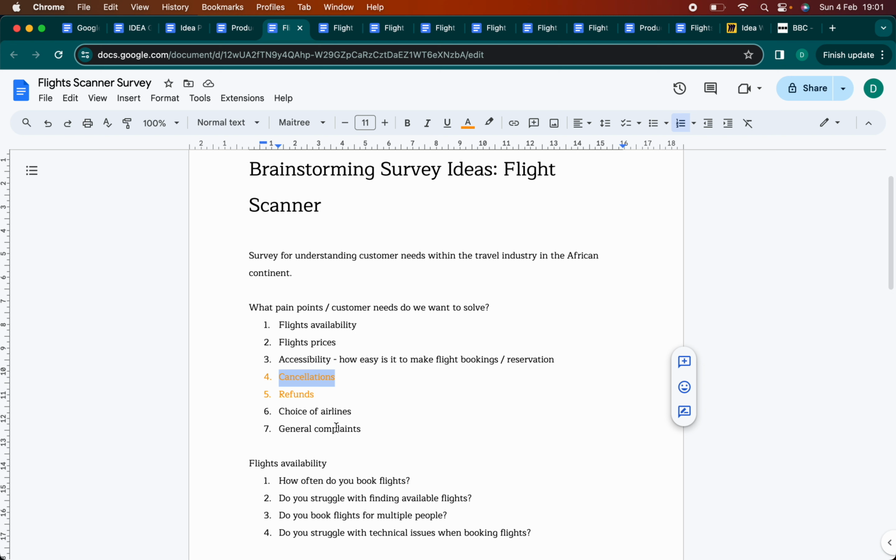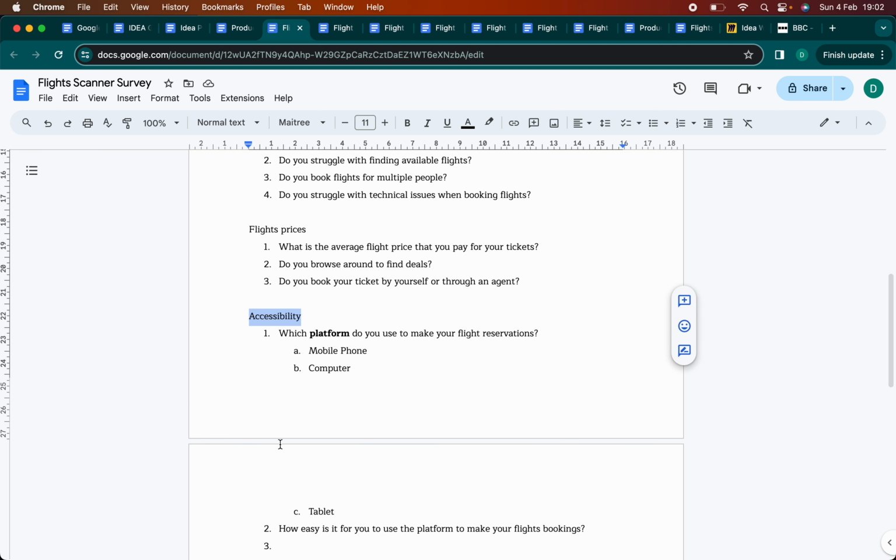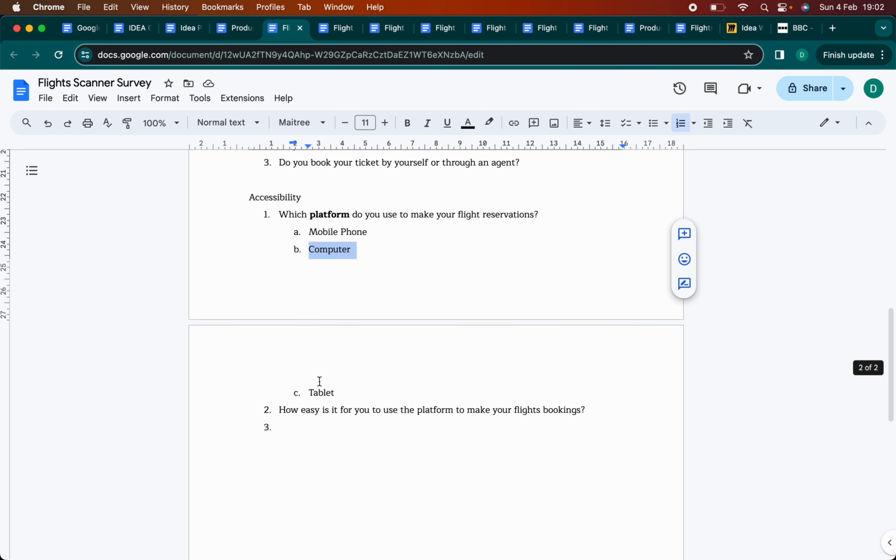And then, how are complaints handled? And then we went on to put a few questions around each problem. So flight availability, the prices, and the accessibility. Could I book flights on my mobile phone, or do I need a laptop or a computer system? Do I need a tablet?